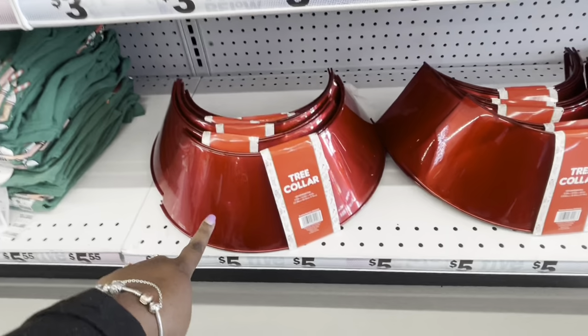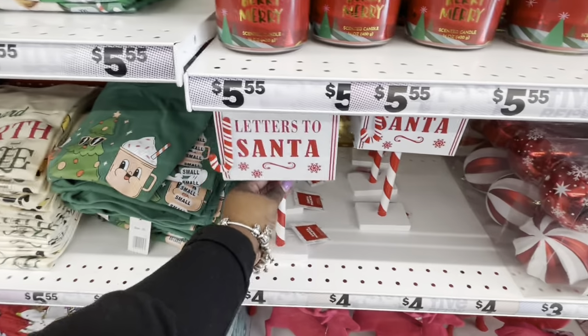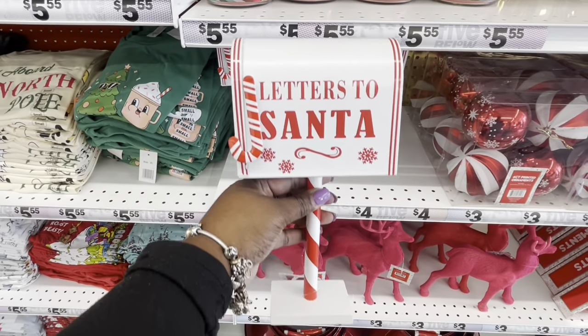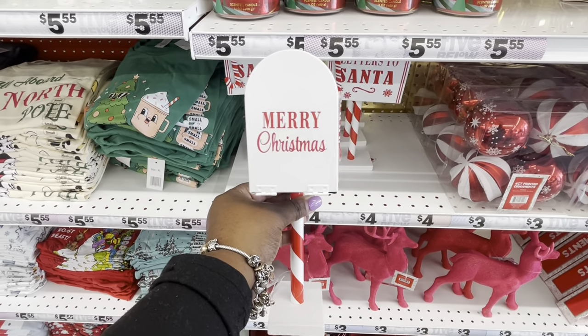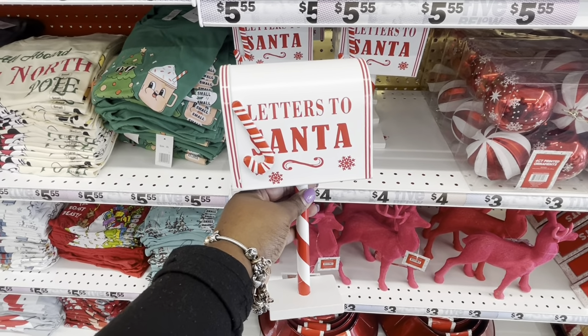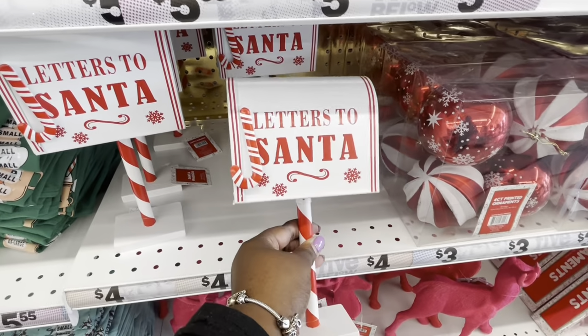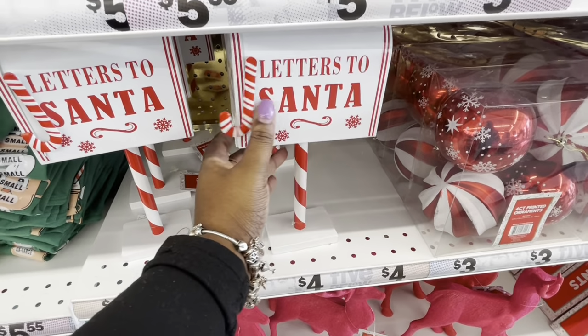The guy was over here stocking. He went on break. $5. So hopefully by the time I finish walking through the rest of the store, everything else will be over here, the little gaps and stuff, because it's a lot in here. But this little mailbox is so cute. It says letters to Santa, $4. And then, okay, I thought it said something different, and the little thing goes up.